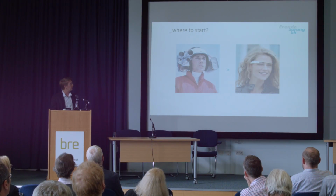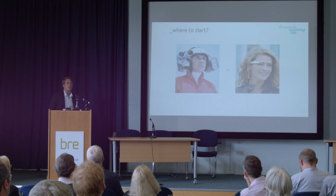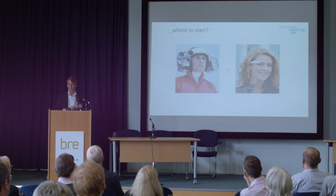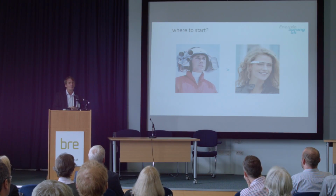Where to start? I think looking at the UK construction companies, there are some exemptions, but we're not even on the left-hand side picture there because of very, very much manual labour. We don't quite understand what we do. And then we've got the Google Glass picture with a nice lady on the right-hand side, my perfect picture. We need to start somewhere.